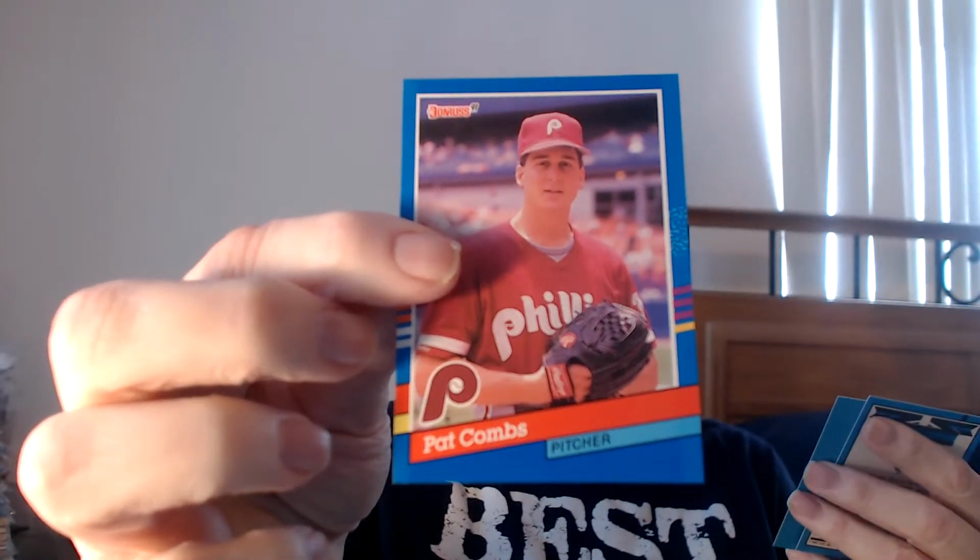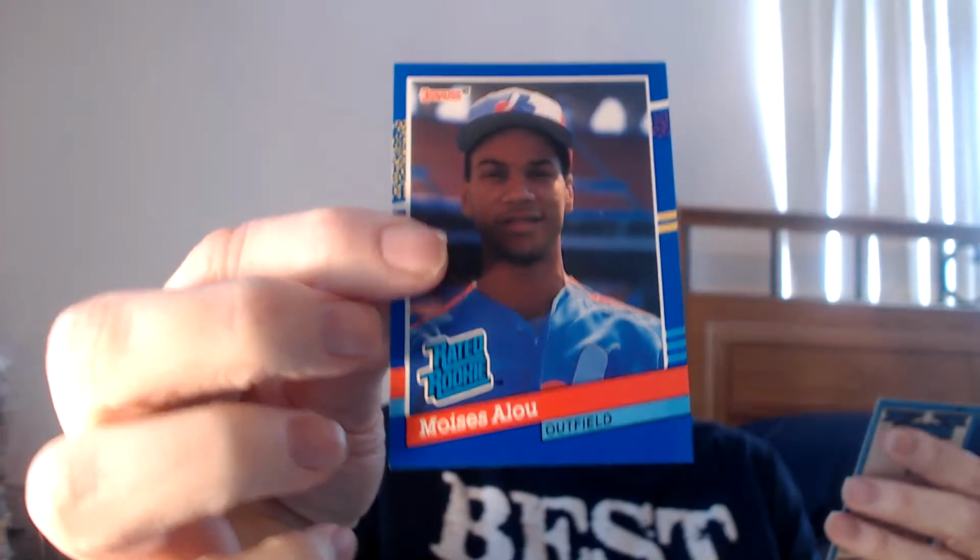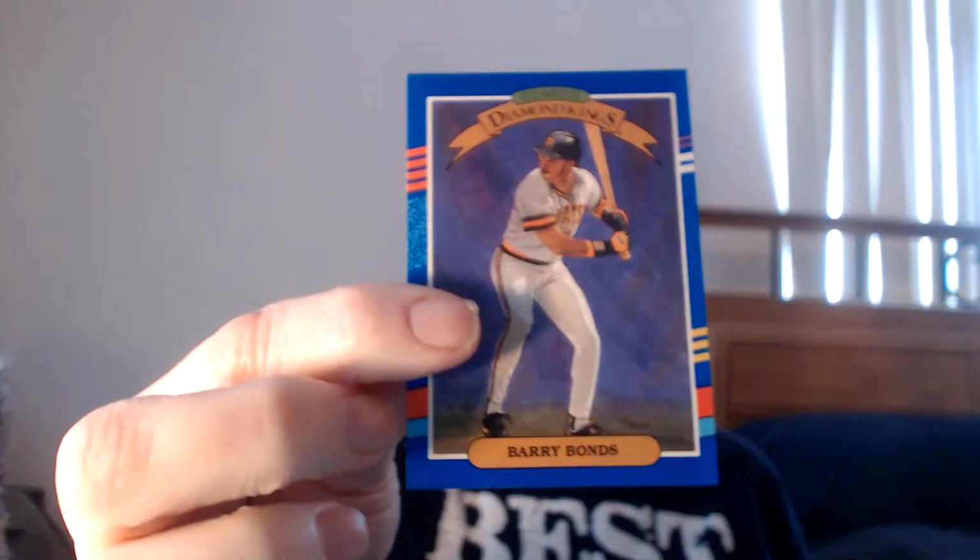Then we have Pat Combs of the Philadelphia Phillies, a rookie card, Moises Alou of the Montreal Expos, and a Diamond Kings card, Barry Bonds of the Pittsburgh Pirates.